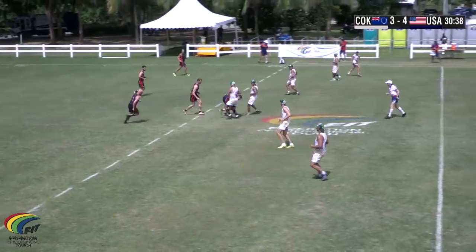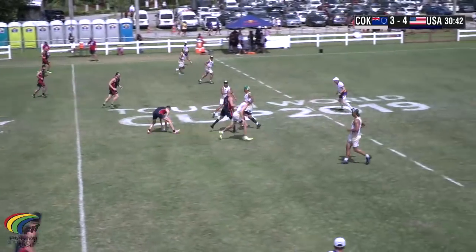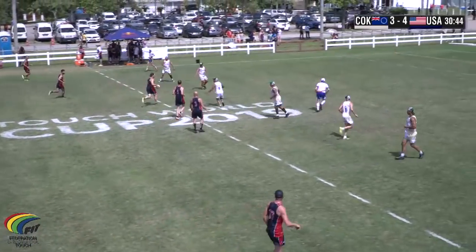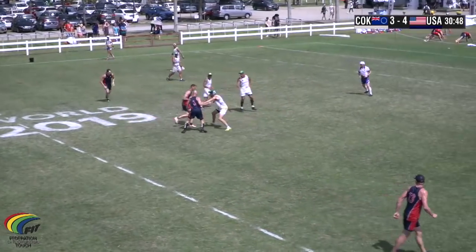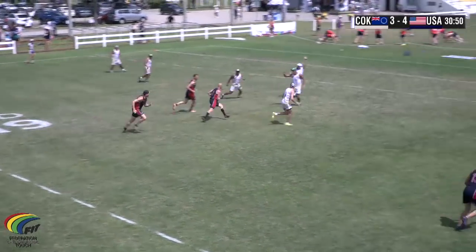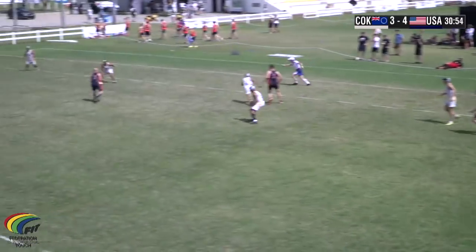And we are back here, men's 35s. This is going to be a really good final quarter between these two sides. It's the USA. They've only got a 1 touchdown buffer over the Cook Islands. They're in possession at the moment, 4-3. Here's the score going into this last quarter. Can they get another touchdown? They've got them stretched here.